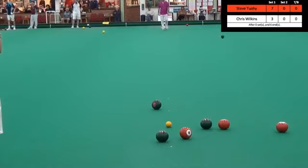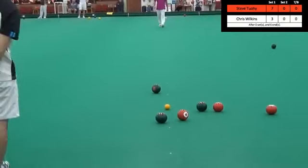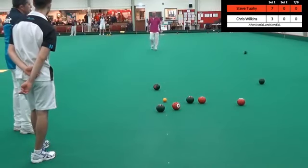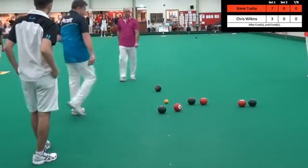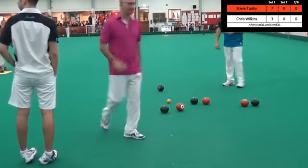Anything within foot ash, he's actually going deep, just in case Chris decides to play a little runner for the jack. He's just gone for a bit of cover. Probably could have done with getting past that bowl. It's still not bad over on that side, and as I say, Chris probably needs a 2.